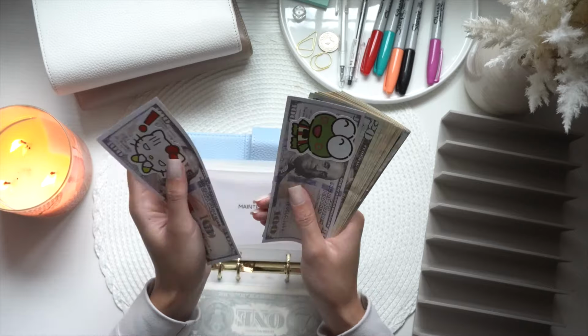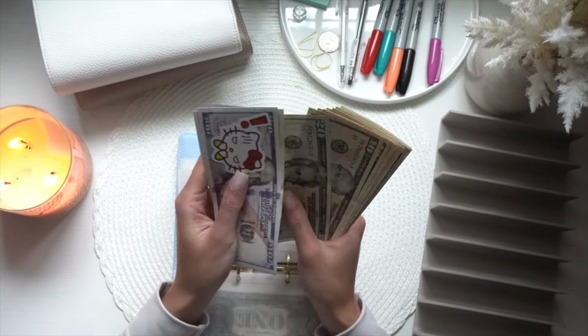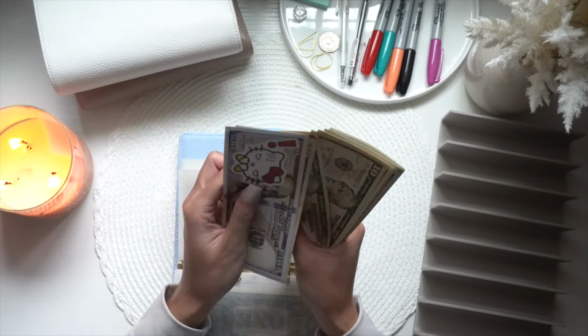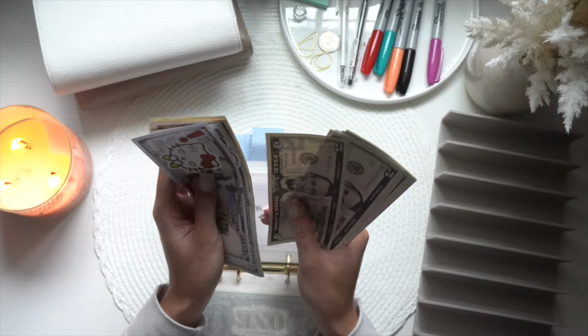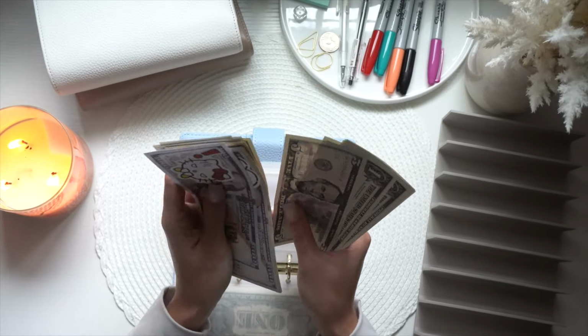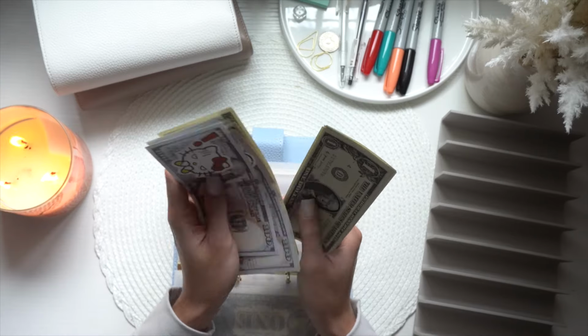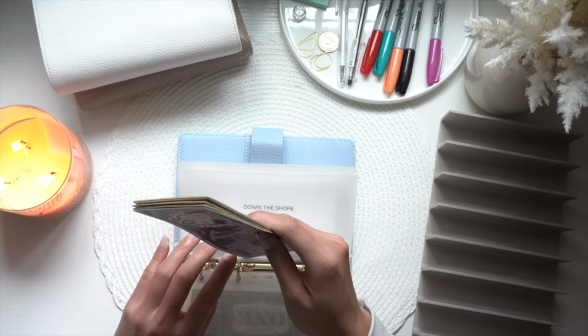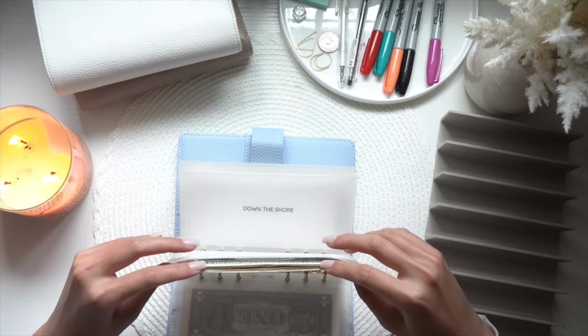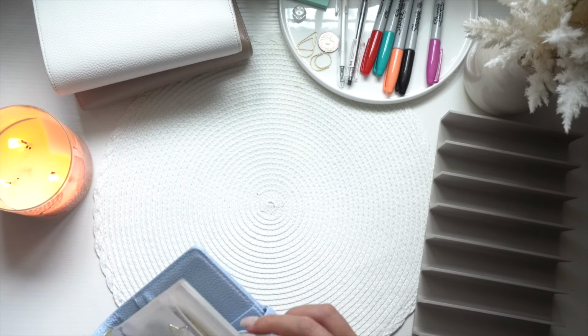And that maintenance has 200 in the bank, 20, 40, 50, 60, 70, 80, 90, 300, 10, 20, 30, 40, 50, 60, 70, 75, 76, 77, 78, 79, 80. So we have 380 in maintenance fees. So that is it for this cash stuffing video.